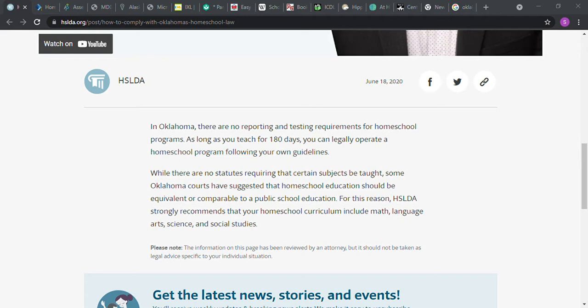State homeschool laws: you could go to the HSLDA website and to your state Department of Education website and print out the current homeschool laws and date that and put it in there. If you have to file any forms, you want to get proof of that and put that in there. A couple of calendars for attendance records.